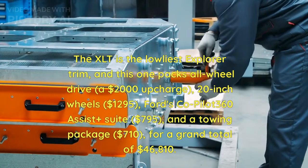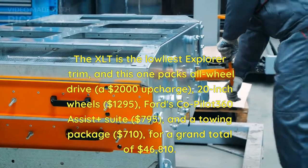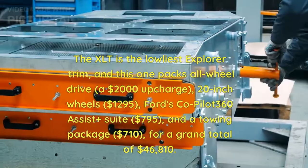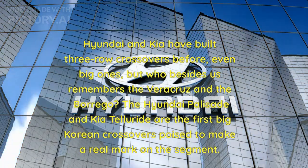$1,295, Ford's Copilot 360 Assist Plus Suite, $795, and a towing package, $710, for a grand total of $46,810. Hyundai and Kia have built 3-row crossovers before, even big ones, but who besides us remembers the Veracruz and the Borrego?